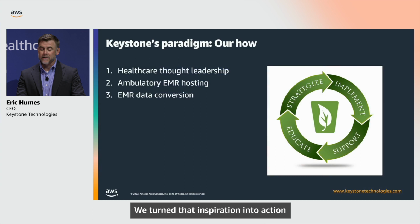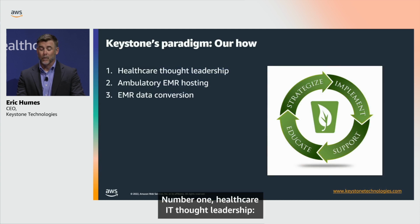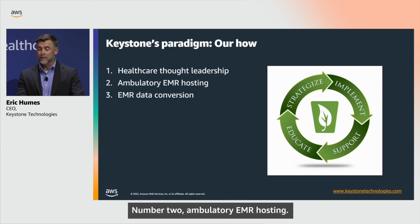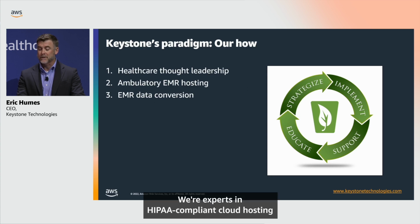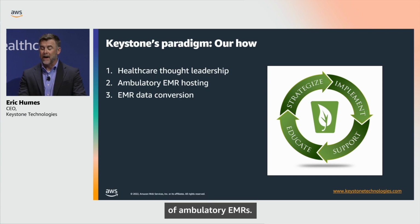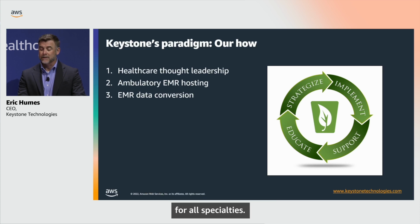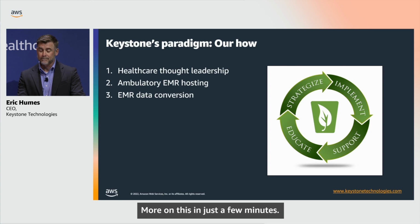We turn that inspiration into action in the following ways. Number one, healthcare IT thought leadership. Technical, operational, and financial strategies. We're just as comfortable in the hospital boardroom as we are in the data center. Number two, ambulatory EMR hosting. We're experts in HIPAA-compliant cloud hosting of ambulatory EMRs. Utilizing various AWS technologies, we securely host, manage, and maintain these environments for all specialties. More on this in just a few minutes.